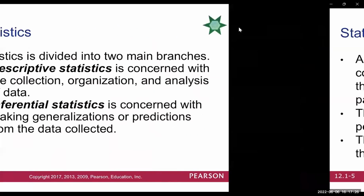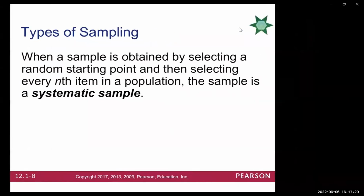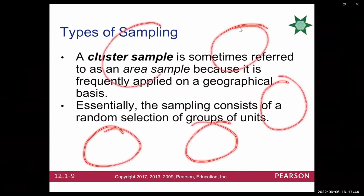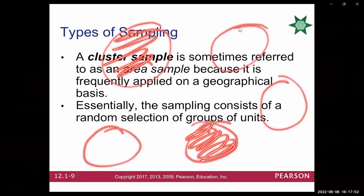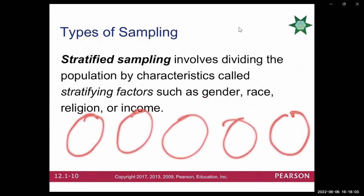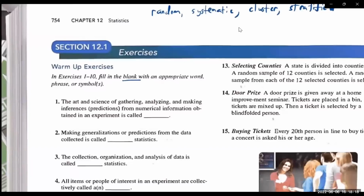A cluster sample is sometimes referred to as an area sample because it is frequently applied on a geographical basis. Essentially, the sampling consists of a random selection of groups or units. So you're taking the entire groups. Let's say there are 5 groups, and maybe you take this one and this one. That would be cluster. Whereas stratified, maybe you're breaking them up by gender or race or religion or income. So maybe you have 5 groups again, but this time you're taking a sample from each one, maybe 3 here, 3 here, 3 there. That would be the difference. So let's go back to where we were.